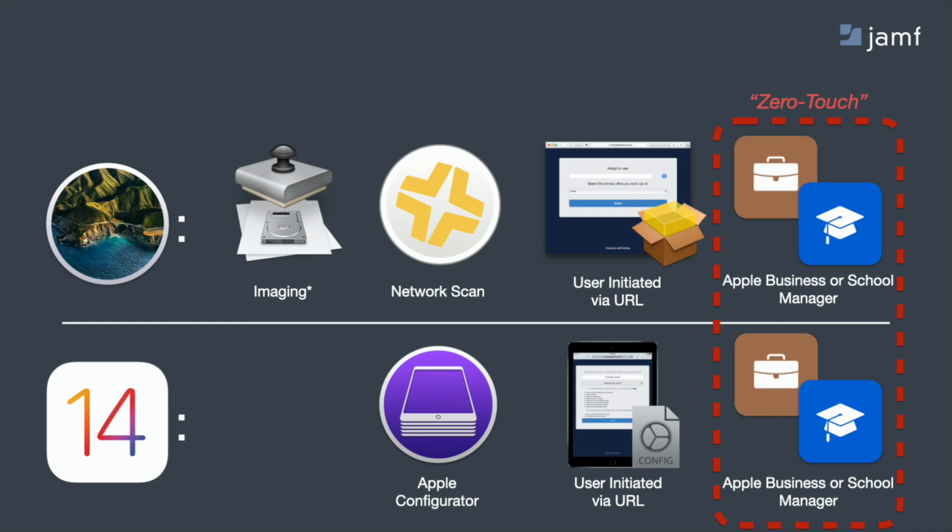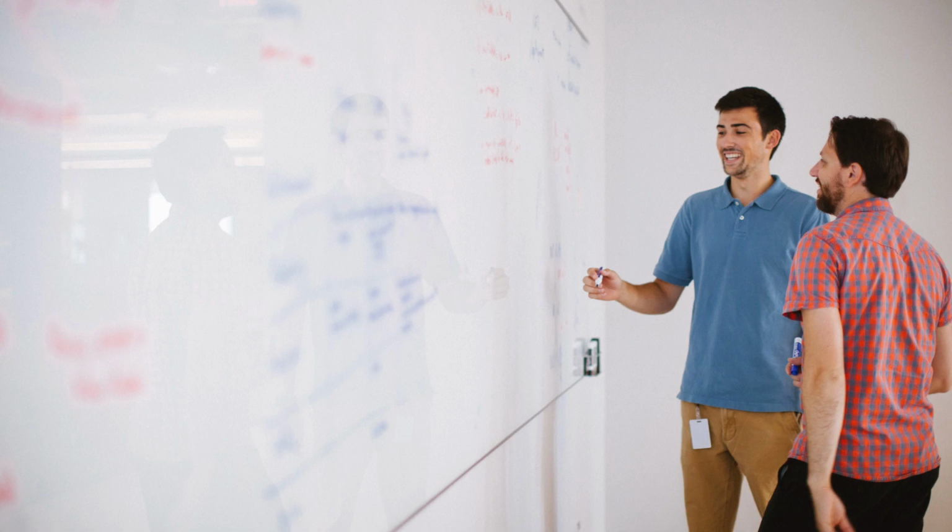Zero-touch via Apple Business Manager and School Manager is the way to enroll Macs, iPads, iPhones, and Apple TVs to save your organization time and preserve that user experience. Let's take a look at how that communication happens. Trusting that Apple Business Manager or Apple School Manager will automatically enroll your devices, and Jamf Pro will handle all the device settings and apps, IT can be virtually hands-off with deployment, giving them more time to focus on projects to better your organization.